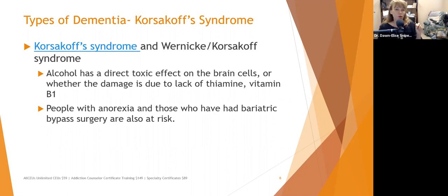Another place that you may see Korsakoff syndrome is in people with anorexia and those who've had bariatric bypass surgery. Both of these conditions also lend themselves to thiamine deficiency. Now, why am I bringing that up? If you're working with a client who is not eating well, or maybe they had bypass surgery when they were 30 and now you're working with them and they have some early signs of dementia and they're not eating well, or they're not following their dietary guidelines, you may start seeing signs of Korsakoff syndrome. It's important at that point to make sure, again, it's a medical emergency. Get them to the doctor to be evaluated and potentially get an IV of vitamin B1.